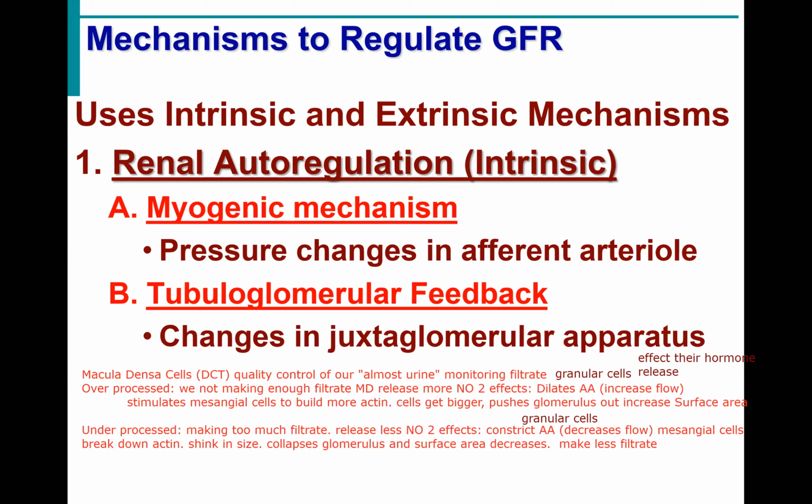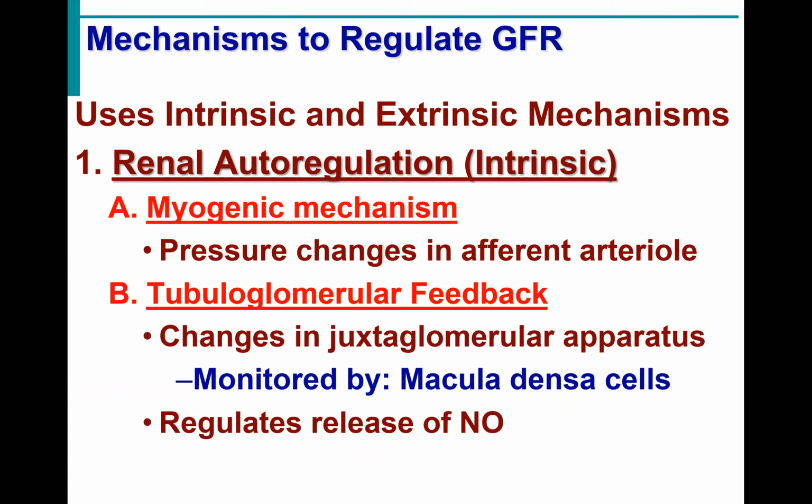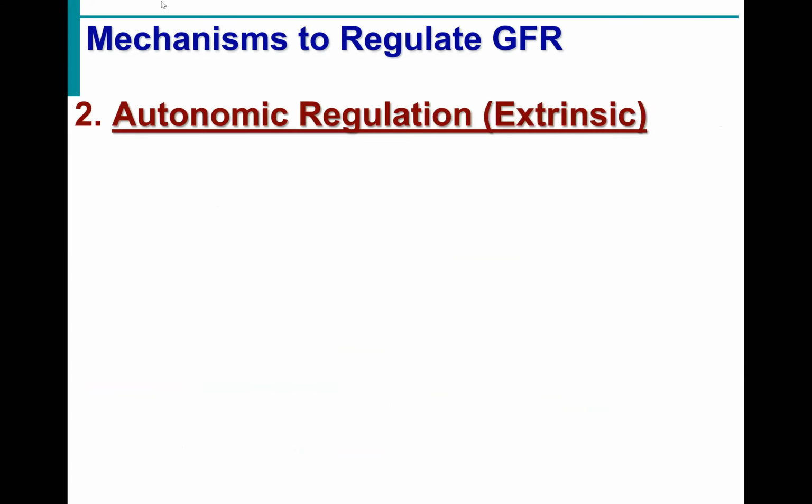So again, we'll clear our drawings for this. And again, macula densa cells, quality control, releasing that nitric oxide. That affects our mesangial and our granular cells. All right, what we need to talk about next is our extrinsic mechanisms. And as we hinted at, there are two, neural and hormonal. First, we will talk about the autonomic. Again, as we already mentioned, it is the autonomic that is controlled by the sympathetic nervous system.